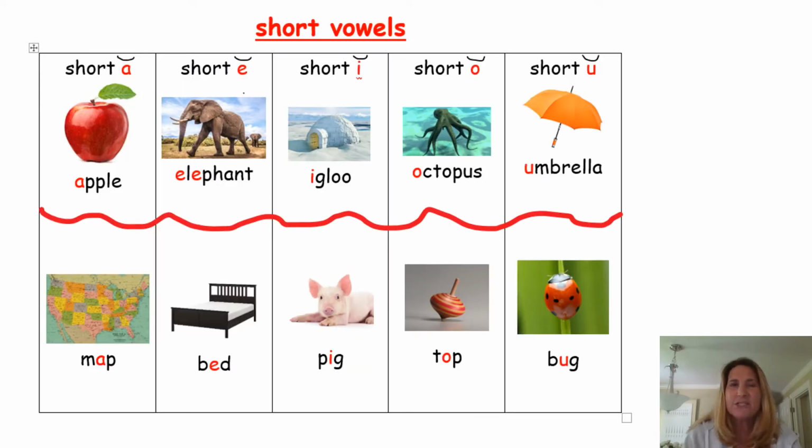Before we begin, let's just start with a review of everything we've learned so far. Let's go over our short vowel sounds. Short A says ah, like you hear an apple or map. Short E says eh, like you hear an elephant or bed. Short I says ih, like you hear an igloo or pig. Short O says ah, like octopus or top. Short U says uh, like you hear an umbrella or bug.